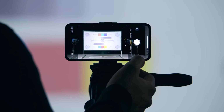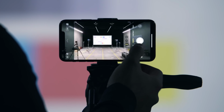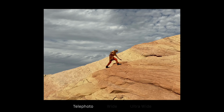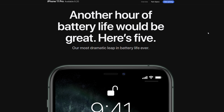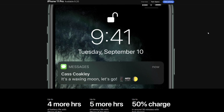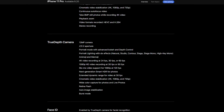It has three 12 megapixel shooters, one normal, one tele 2x, and one wide. The battery is quite larger. Apple says it's going to last 4 hours more than the iPhone XS, and I believe that. It also comes with fast charging, wireless charging, and yes, the fast charger is in the box. Same selfie camera on the front, same sensors.